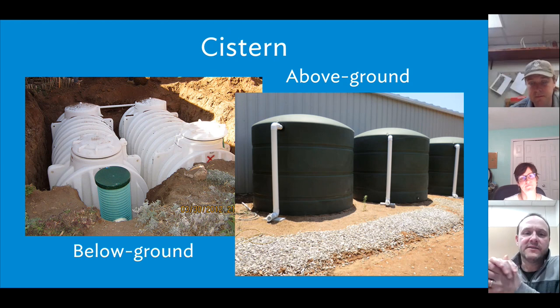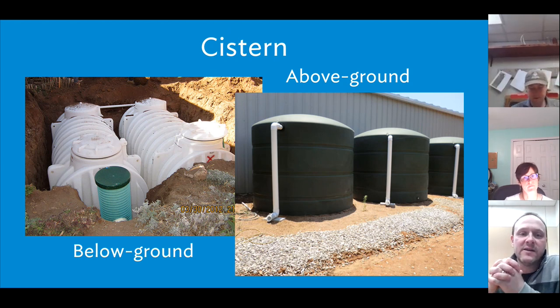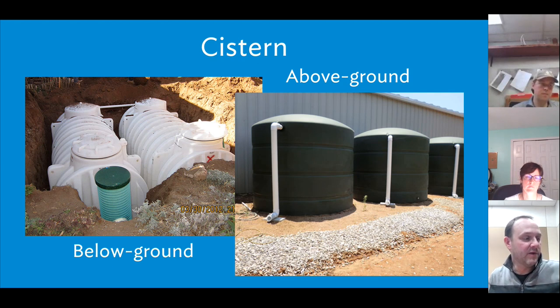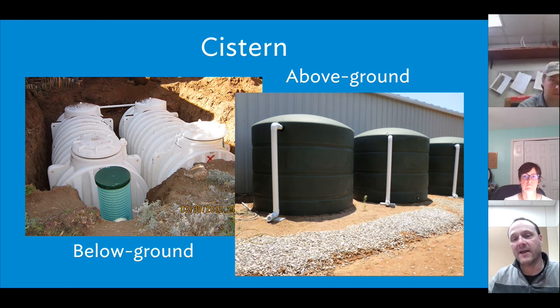All right, so cisterns, two different options. They can be buried underground, as you can see there's one being installed on the left-hand side there, or they can be above ground. It's all a matter of what kind of aesthetics you're comfortable with. And we have some above ground cisterns that are purposely done so because the property owner wants you to see it to drive the point home that, hey, look what we're doing here. We're collecting and harvesting rainwater.